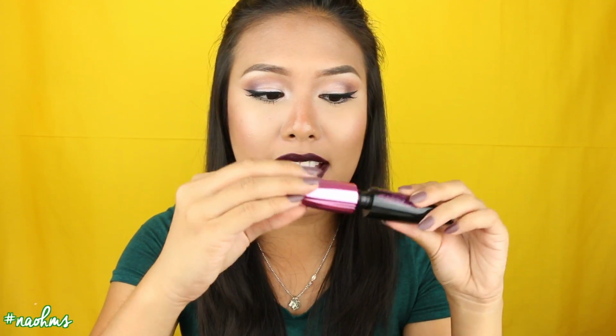The only thing that I don't like about this mascara is that it has this really wiggly wand, and they designed this on purpose like that. And if you like that, then that's fine, but for me, I just have to work a little bit harder.